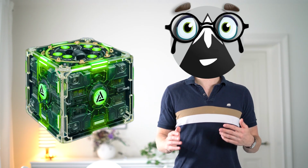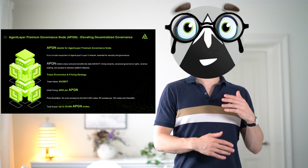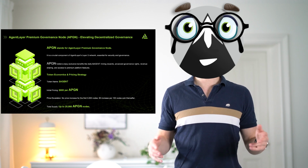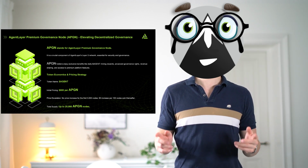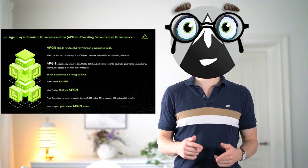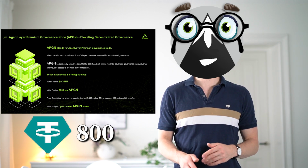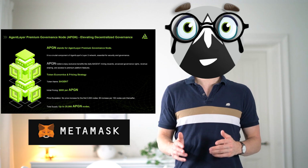Now, what about these nodes? These nodes are called the APGN node. APGN stands for AgentLayer Premium Governance Node and is used for security and governance. However, these nodes are simply us holding ownership of the nodes. So we don't need any hardware or program running to get the rewards. We simply get the rewards by owning the node. The price of this node is initially 800 USDT, so $800, and can be bought on the Smart Chain network or Arbitrum chain using our MetaMask wallet or Web3 wallet.